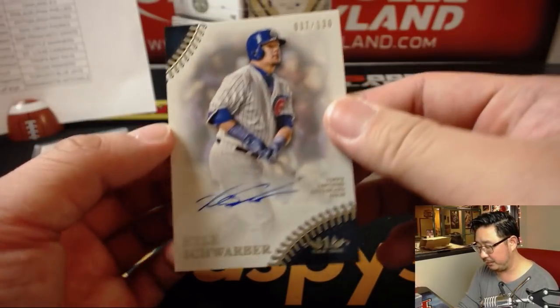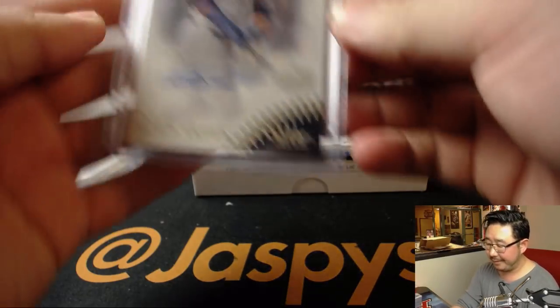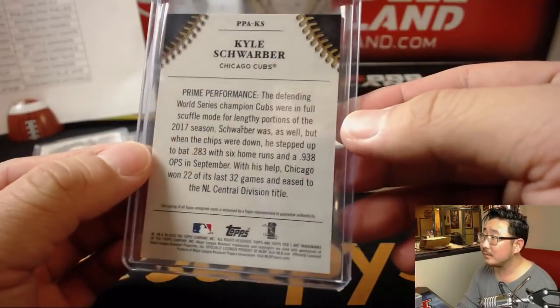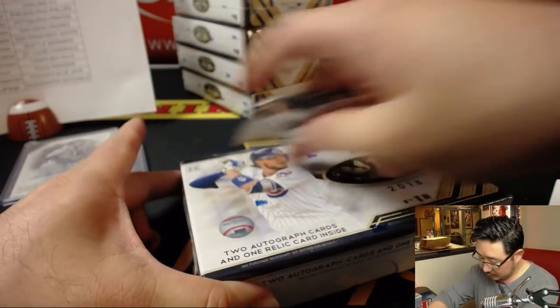And Kyle Schwarber, 37 out of 130. He's got a ball in a box on top of the scoreboard. You guys remember that? At Wrigley. Next one. Good luck.